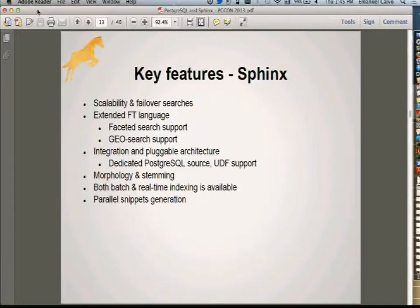You can have, for example, several nodes with several chunks. This node has, for example, articles from 1 to 1 million. This second node has 1 million to 2 million. So you can search pointing to a node.